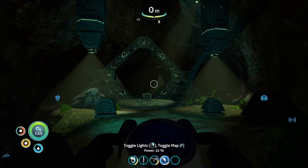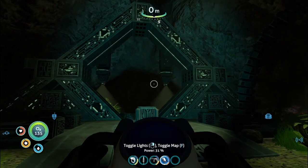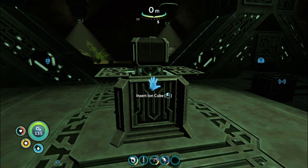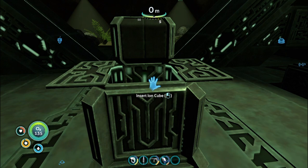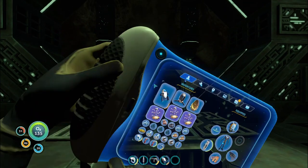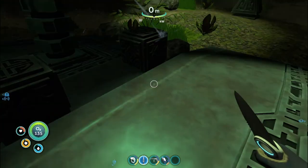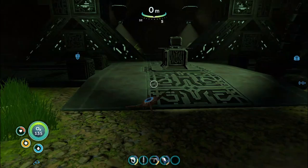Whoa. What in Lucella's name? The arch. What is... what? Insert ion cube? Let's insert the ion cube, shall we? Yeah. That's right. I left all my ion cubes back at the pod. And I don't have a beacon!